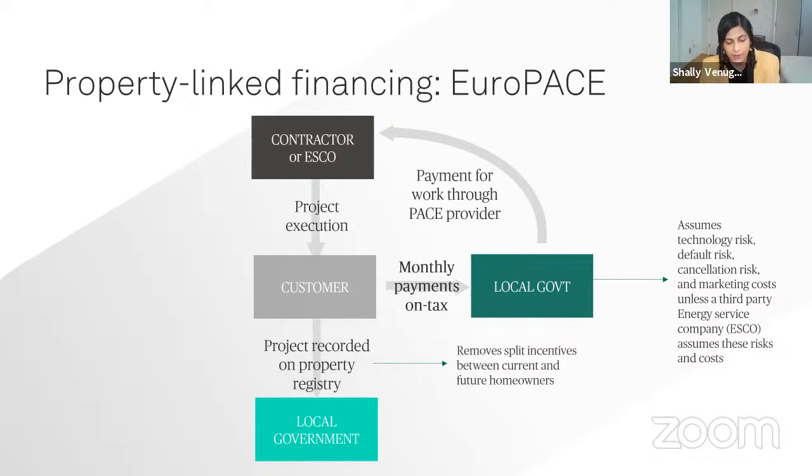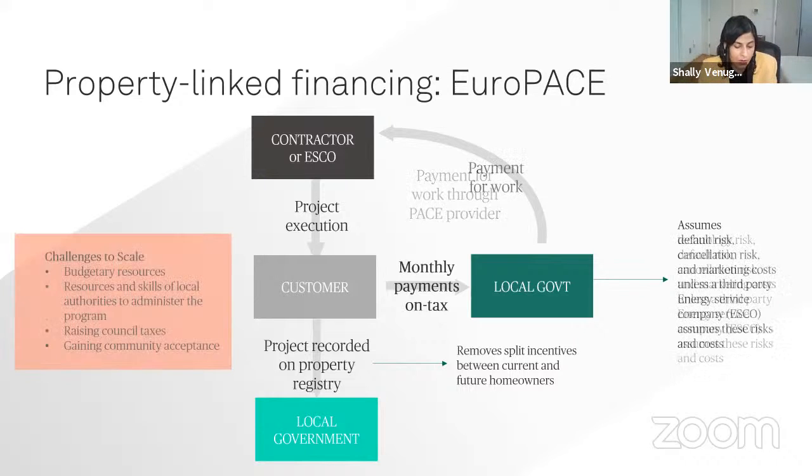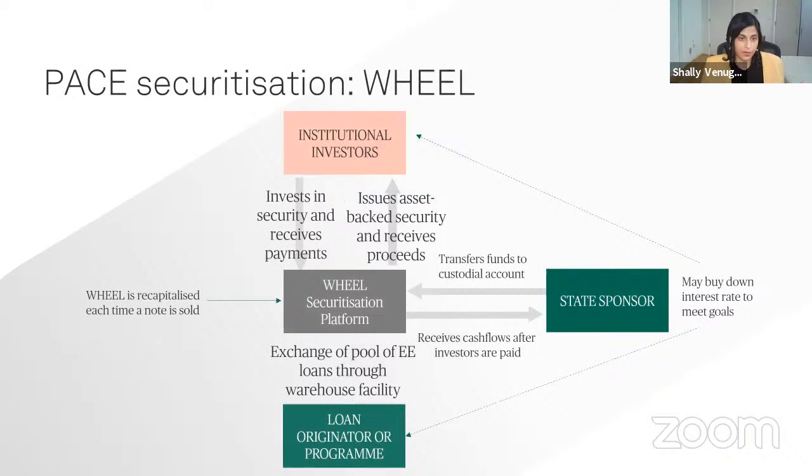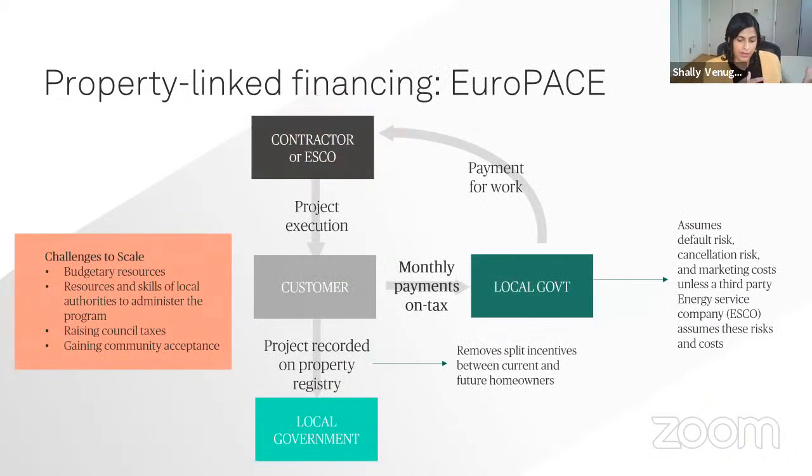Now, PACE is a pretty important instrument because it allows a property owner to avoid paying upfront for these low carbon installations, and to make sure that the installations are fit for purpose. So because the local government works with a PACE certified contractor, they're essentially able to reduce the performance risks of these arrangements.